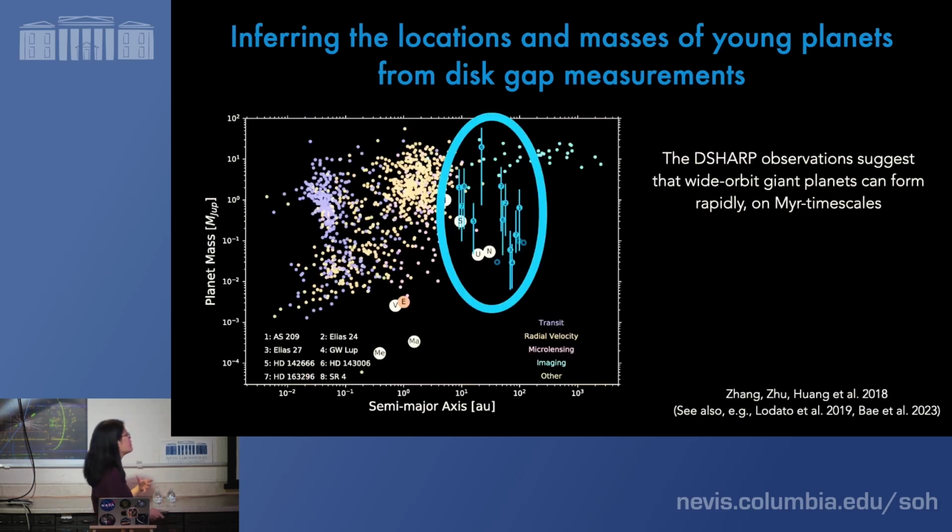So if you look at the measurements from DSHARP, the comparisons of the simulations suggest that the planets have these properties: the semi-major axis here, the distance from the star, and the planet mass over here. The solar system planets are shown as the big circles, and the known exoplanets are shown as these little dots, color-coded by their detection method. So I should point out, looking at this plot, that the inferred properties of the planets in the disks that we observed with ALMA are in a different part of space than the exoplanets.